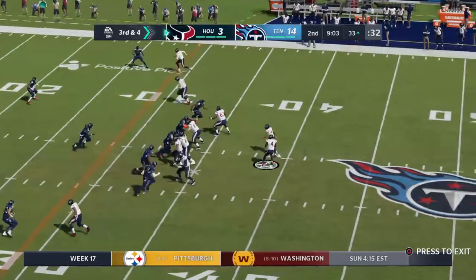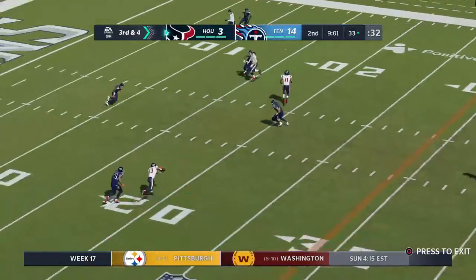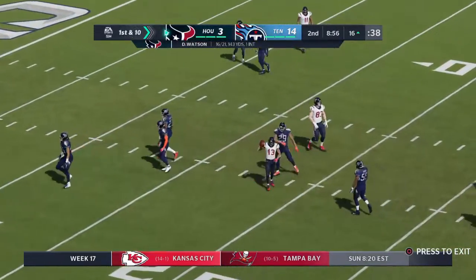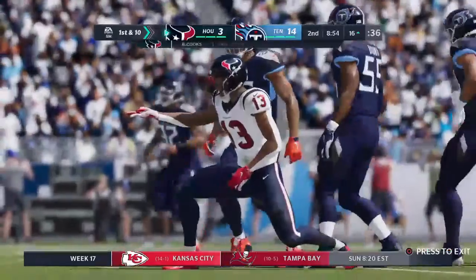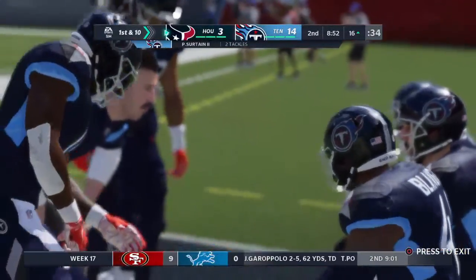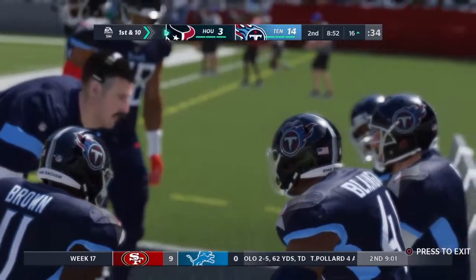3rd down. And from the gun. Watson. It's caught left side by Cooks. And he is going to have a Texans first down as they're able to get the third down conversion. 16 yards on that one, and also a Texan first down. First down.